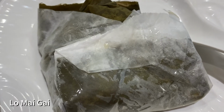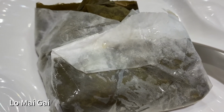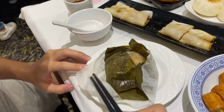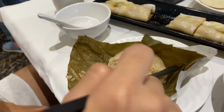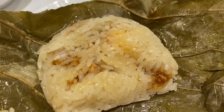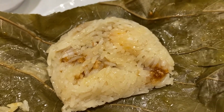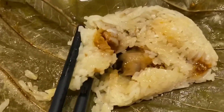And for the fourth, we have the lomai gai, another specialty in dim sum. It's sticky rice covered in the lotus leaf. I'll be unraveling it right now. So we have this sticky rice with what looks like some barbecue pork and some mushroom. Let's give this a bite. Oh, very sticky.